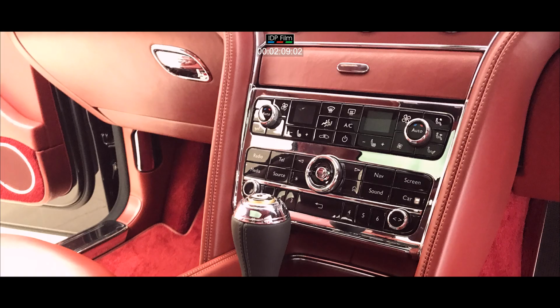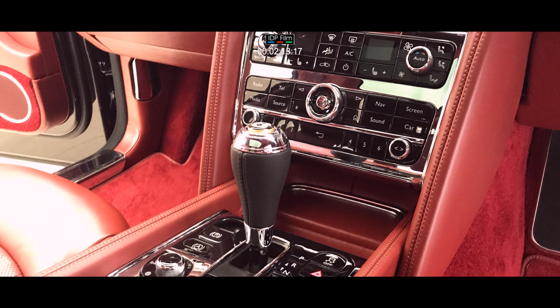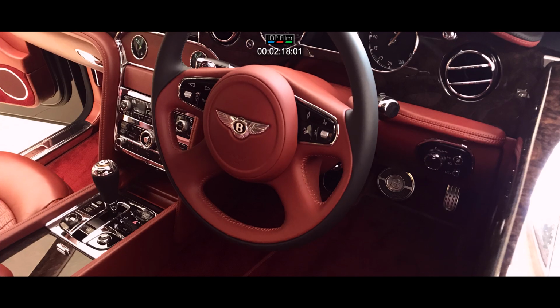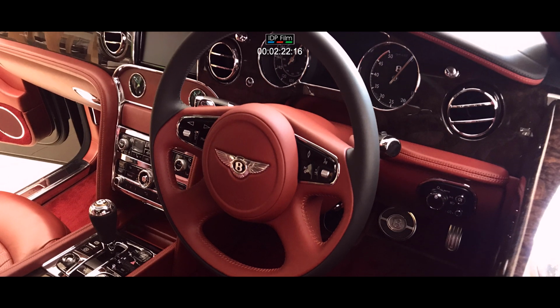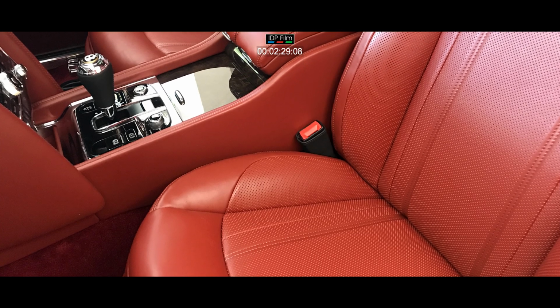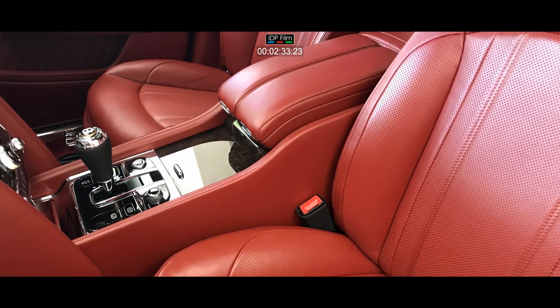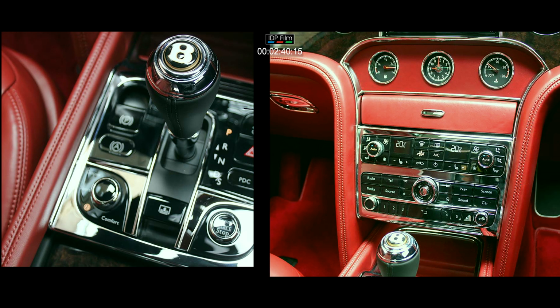Options of the car include Centenary specification, First Edition specification, City and Touring specification, contrast stitching throughout, diamond knurling, the sound system is Bang & Olufsen for Bentley.